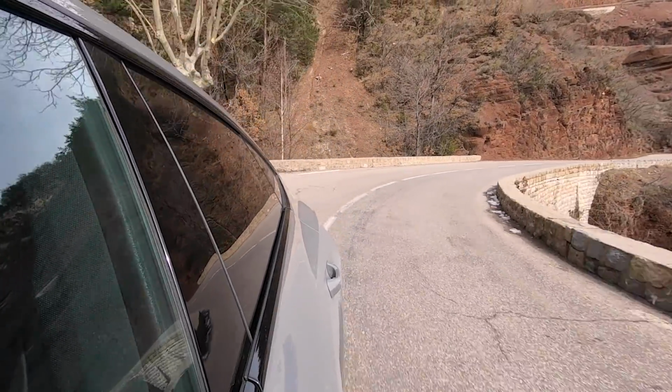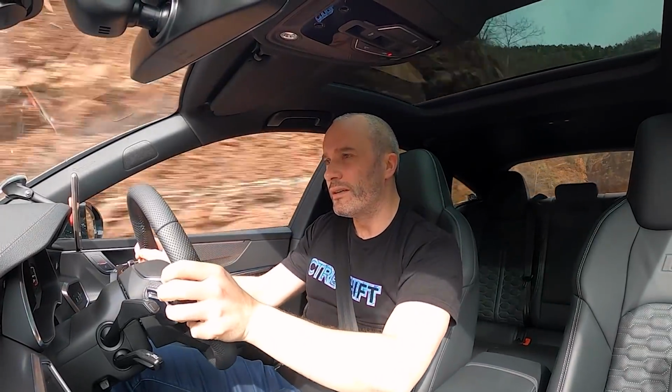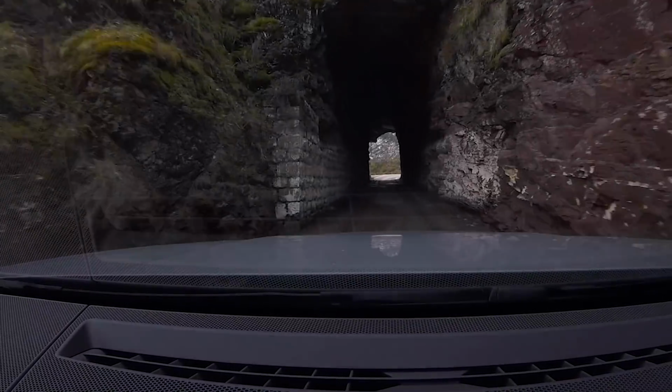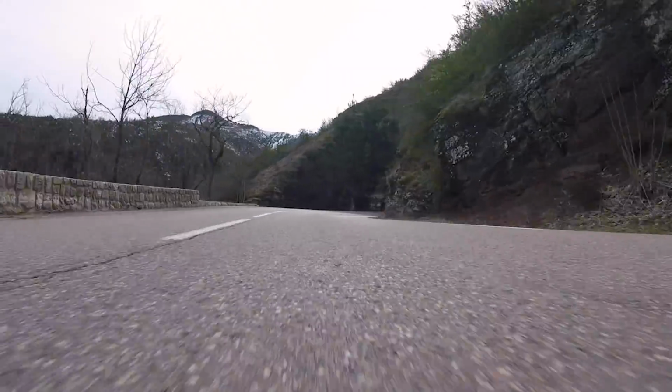Top speed, well, I believe this car has got the limiter lifted to 174 miles an hour. And I'm in no doubt it was smashed through that limiter. And in fact, if that limiter was taken off, I'm in no doubt this is a 210 mile an hour car, because it's so slippery.